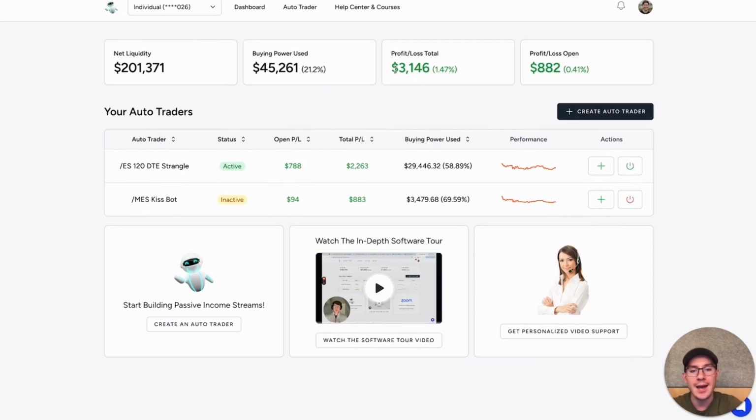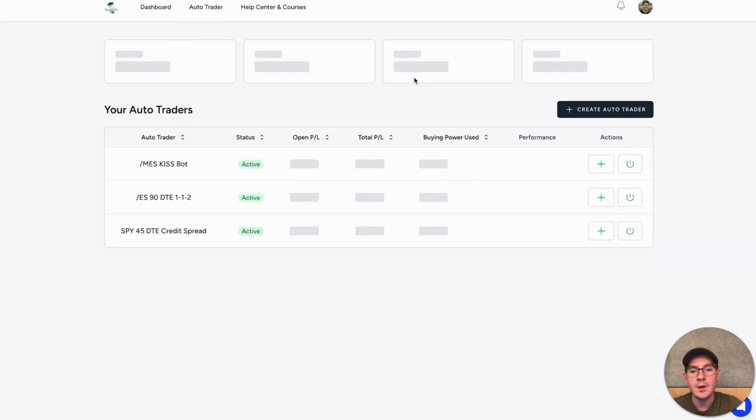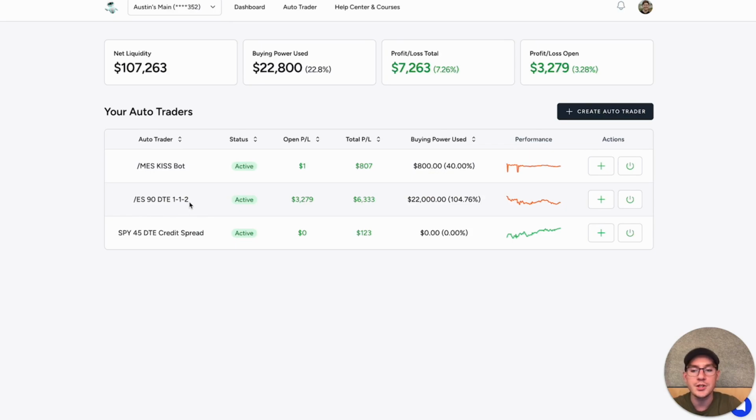Here's my account that I've been running the strangles on. You can see here $3,000 in the first month. This has only been running for a month now. We're going to go over to this account here. This is where I'm running my S112, which is just a bigger version of the 111. You can see there, I made about $6,000 so far on this trade, which is great. But let's look at how to actually turn this into a bot.